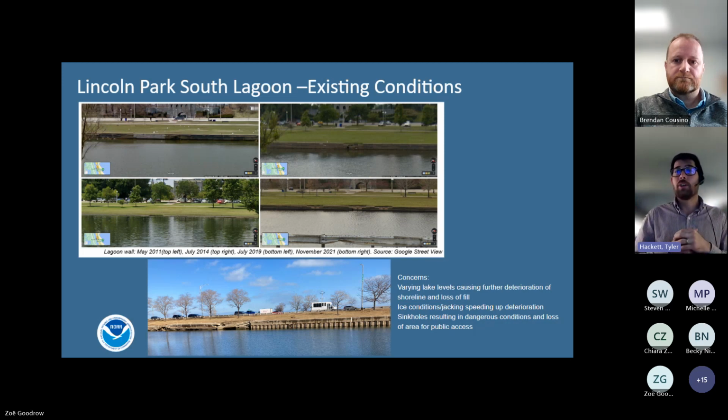On the bottom is another photo that was taken during a site visit. You can see how largely failed some of this concrete wall is, and also its proximity to Lakeshore Drive. So with that, we saw a lot of concerns and a lot of constraints that really helped us to go ahead and drive the design.